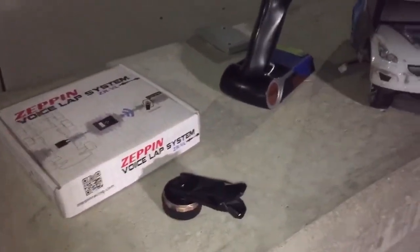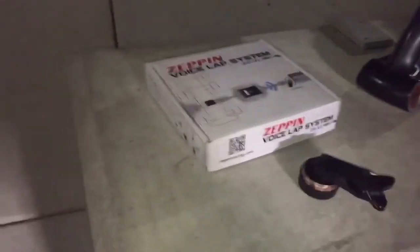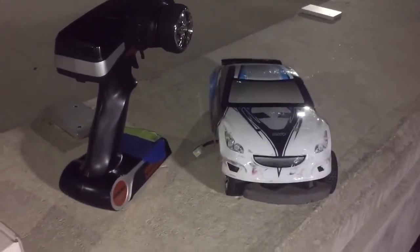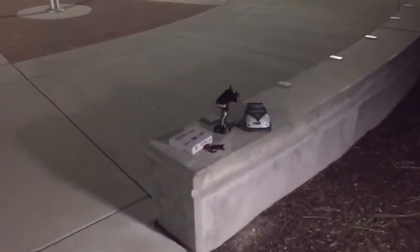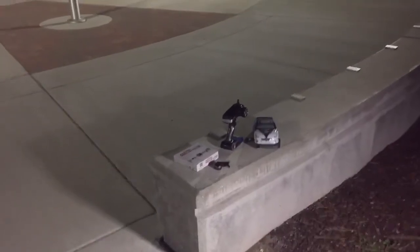Hey, it's Tuesday, April 25th, a little bit after 9 p.m. And I figure as good as any to take the Zeppin lap system and the Dromida brushless touring car and try one of my night spots here, because I can run just about every vehicle, 10 scale or 18 scale over here, which should give some interesting comparisons down the road. So I'm going to switch to the super wide lens and see what kind of times we can get here.